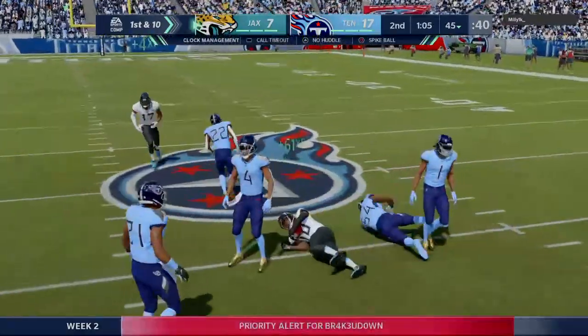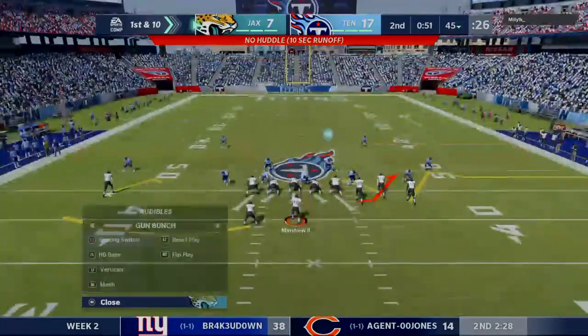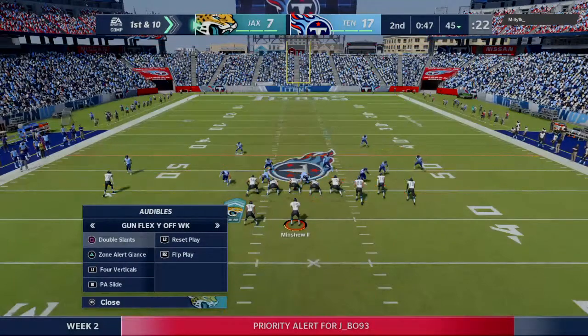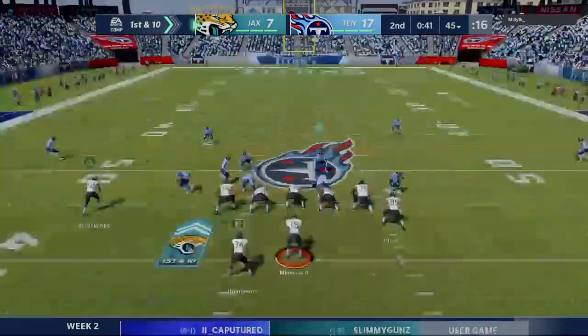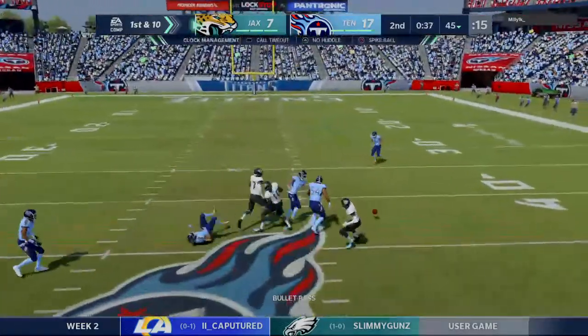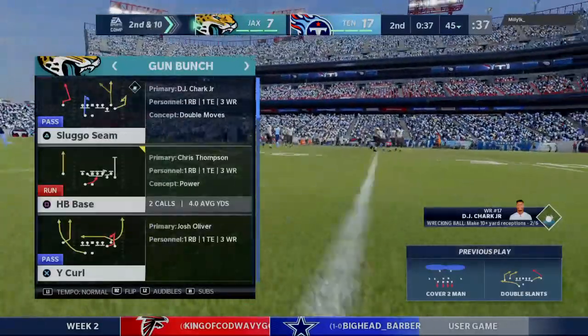And he locates Laviska Shenault, the rookie from Colorado. Great way to start the drive. 20 big ones and a first down. First down, Jaguars. From the gun, Minshew to throw. And nowhere to fit that football in. It's knocked away and incomplete.